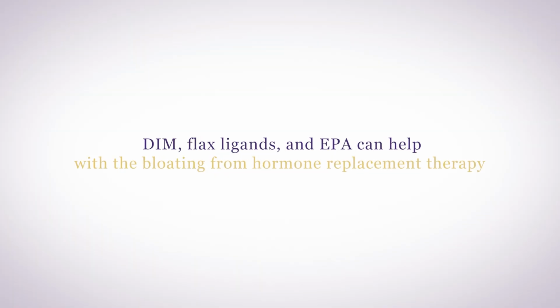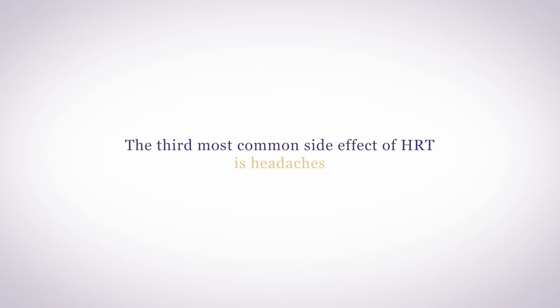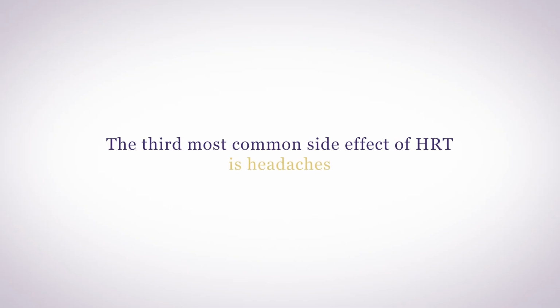The same supplements, DIM, flax lignans, and EPA, can help with the bloating from hormone replacement therapy. Also, lowering your hormone replacement therapy can help. The 3rd most common side effect of hormone replacement therapy is headaches.